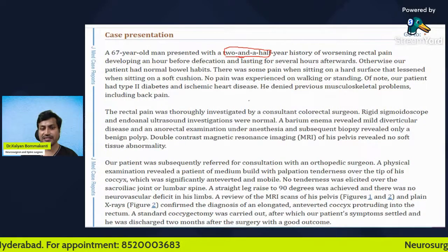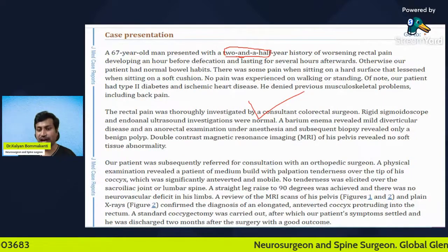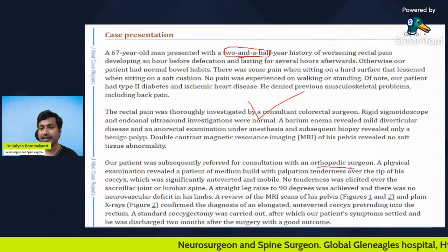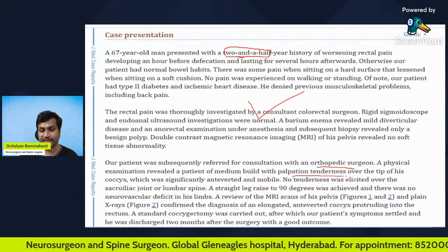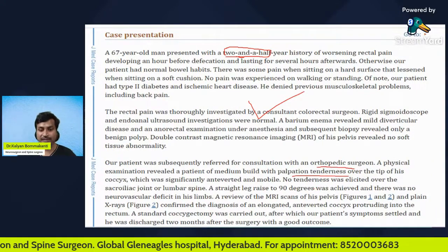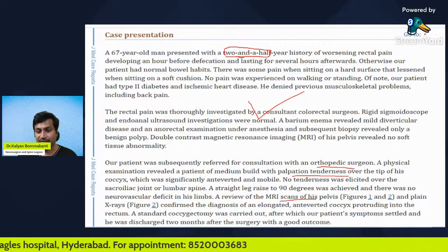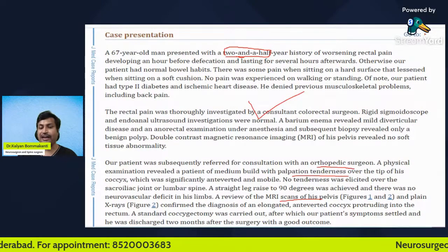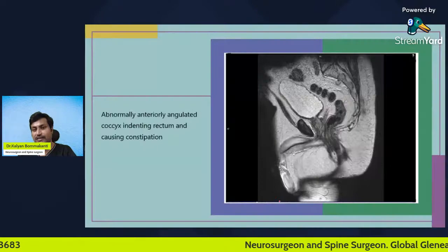All the investigations were normal. Then the patient happened to see an orthopedic surgeon. He found that there was palpation tenderness over the tip of the coccyx. All the other features were normal. Because there was pain on the coccyx, he took an MRI scan of the pelvis, which showed an abnormally forward bent coccyx.